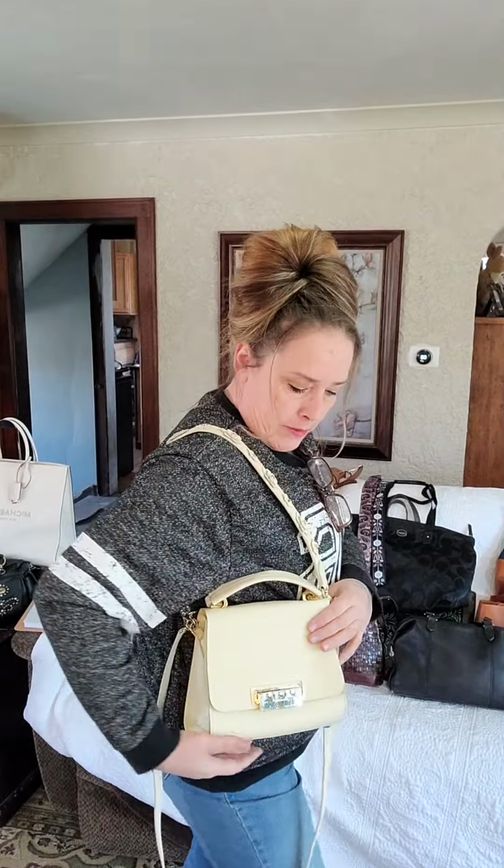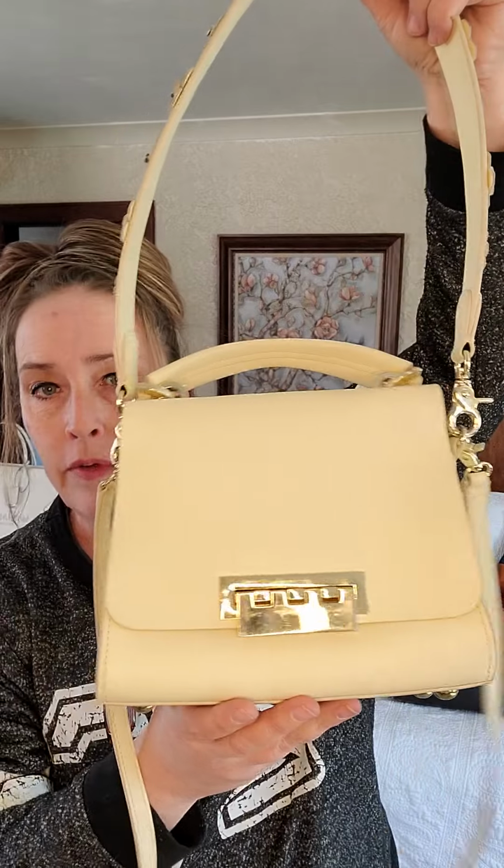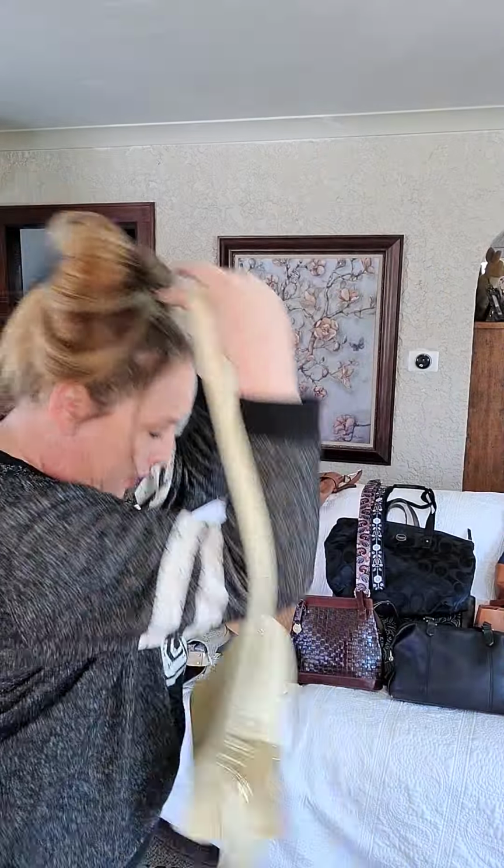I've got this up high today. I'm gonna get a workout. Beautiful bag. Beautiful. I probably should lower you guys down just a little bit so you can see things. There you go. Is that better? There we go. Mr. Zac Posen. Got a little Zac Posen charm. Beautiful. Nice crossbody.